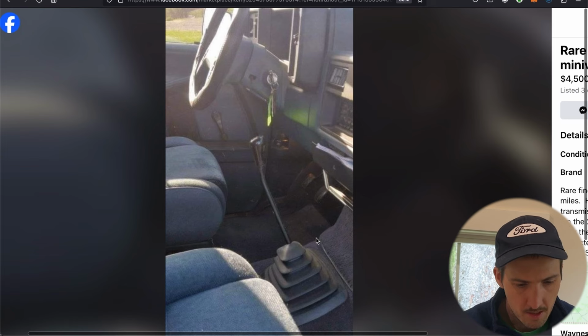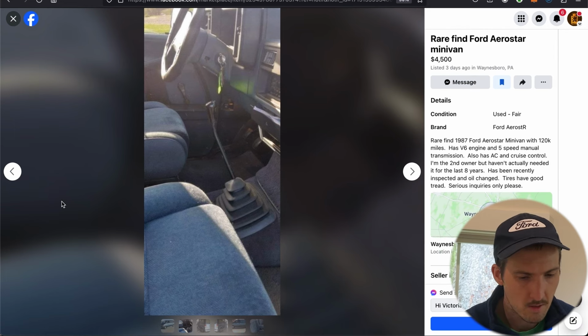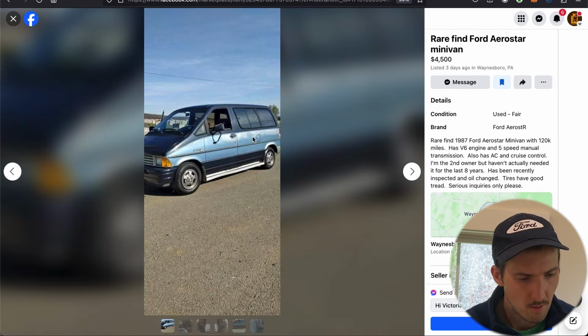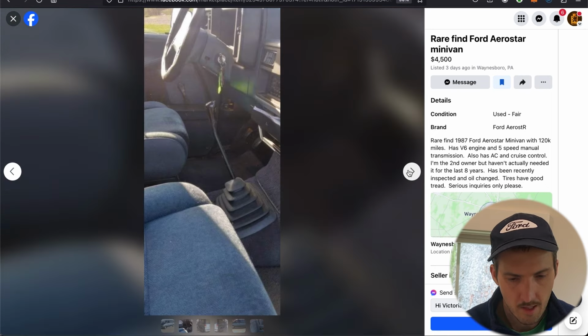The seats look to be in very good condition. The carpeting looks to be in very good condition. And again, you have the darker blue carpets with the lighter blue seats, a perfect analog, or complementary aspect, to your two-tone exterior blue.